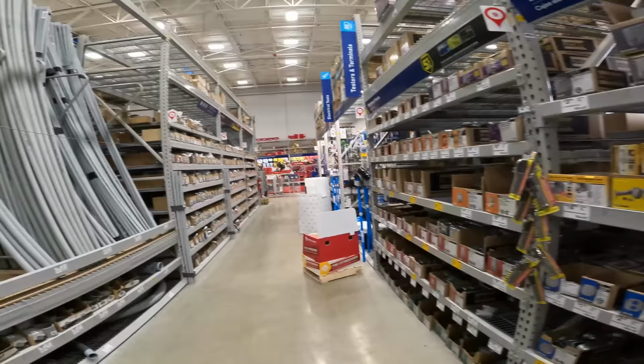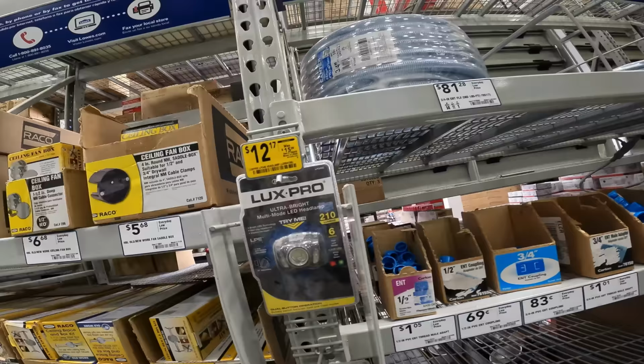World's most successful shopping trip. I've been here like 7 minutes. I pretty much got everything I walked in for. But we just happen to be down this aisle here. Electrical, $15 to $12 on the Lux Pro. We know these have been out, but that's why they're still here. They're hidden on these end caps.